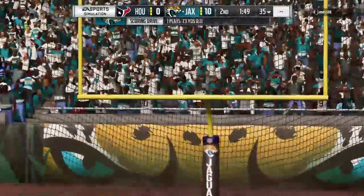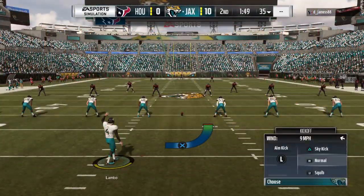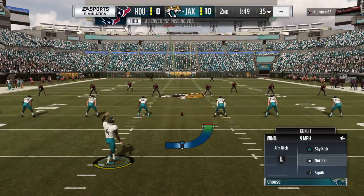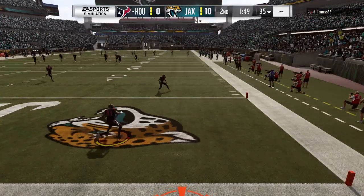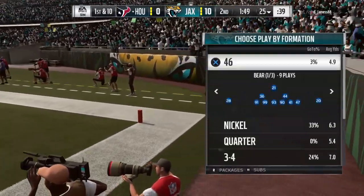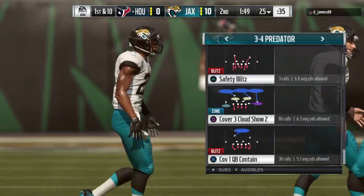Extra point tacked on by Lambeau. And the lead grows to 10-0. Here's Lambeau out to kick this one away. And that'll carry over the back line of the end zone for a touchback. And the Texans set to come onto the field.